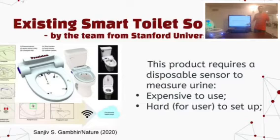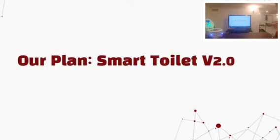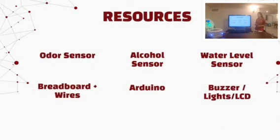And now, Tracy will present our plan for the smart toilets. Okay, our plan for the smart toilet version 2.0. So our resources: we have our odor sensors, alcohol sensors, water level sensors, our breadboard and wires, and our Arduino, our buzzers, lights, and LCD.